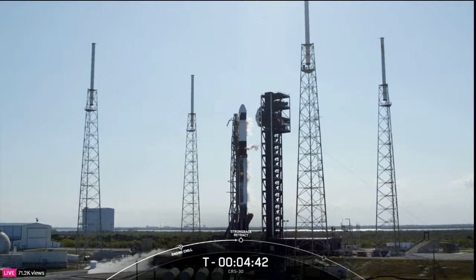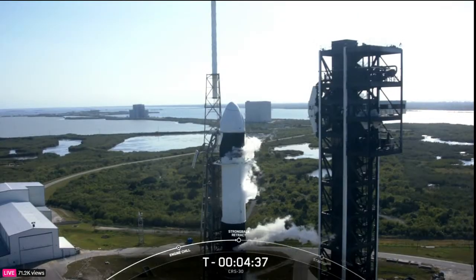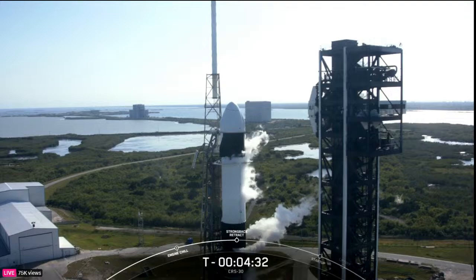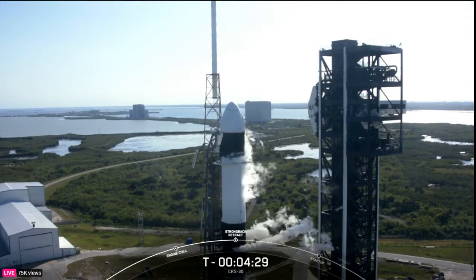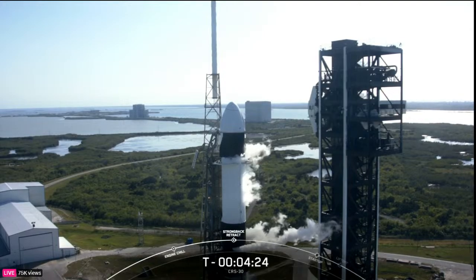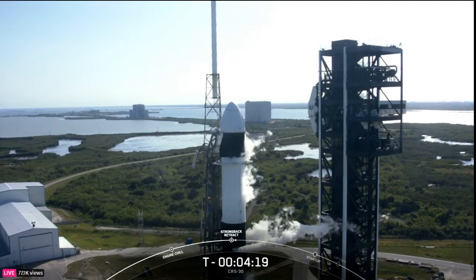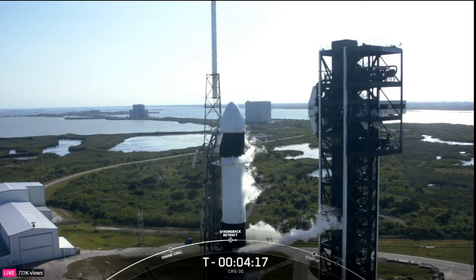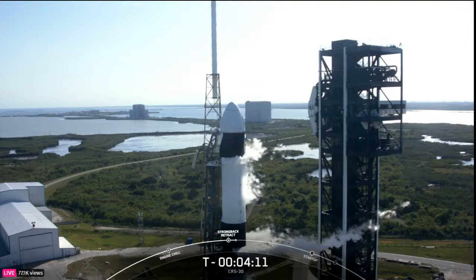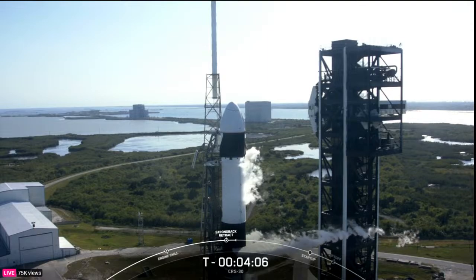You'll see the clamp arms on the second stage just below Dragon beginning to open, and then the strongback will recline away from Falcon 9. That transporter erector, which is that large truss structure to the left of Falcon 9, is what will retract. Strongback is retracting in preparation for liftoff, and you heard that call out. You can see those clamp arms opening just below Dragon as well. In just a few seconds, you should see that strongback recline away from Falcon 9 and Dragon.